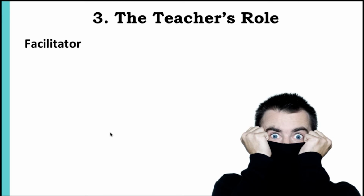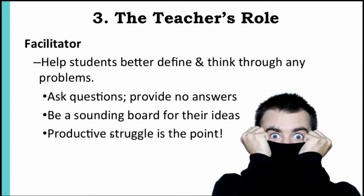And the teacher's role. So this is critical. And I've used this picture here on the bottom for a couple of reasons. The first one is because it's scary sometimes to facilitate, because the students are going to be asking a lot of questions, especially at the beginning before they know what the deal is and they've gotten used to you not answering their questions. It's going to be tough because they'll run into frustration, they'll run into problems they're having trouble solving on their own, and they'll look to you to guide them. And your job is not to give them any answers.